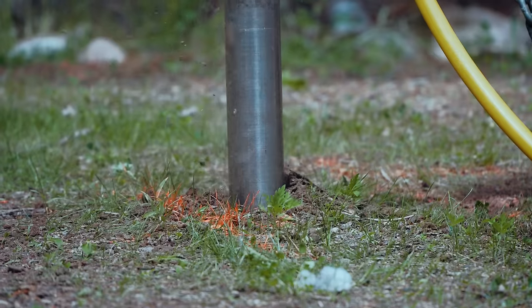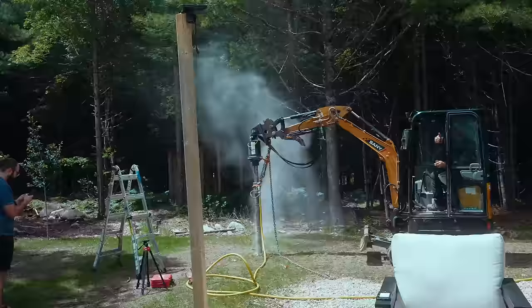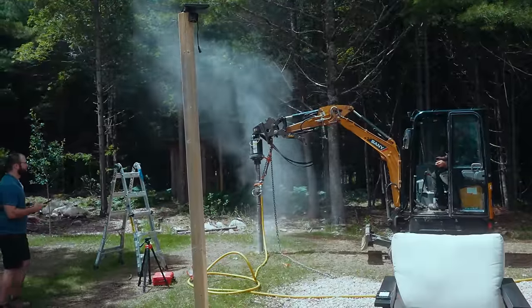If you can hear me, that dust flying and all of that material, those little chunks of stone that are flying away, that's because this is actually going right through rock, which is absolutely wild. Look at the dust.